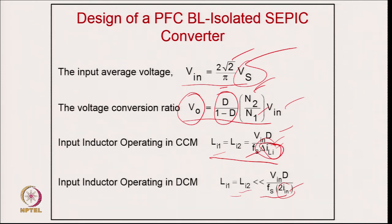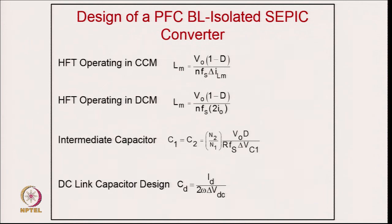So, that will drastically reduce the size of the inductor, and you have to make sure, while this is for the boundary condition, that it should be much lesser than that value for operating this in discontinuous mode in all the operating conditions.